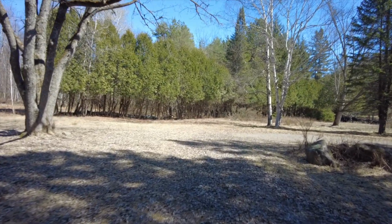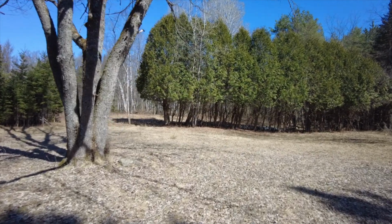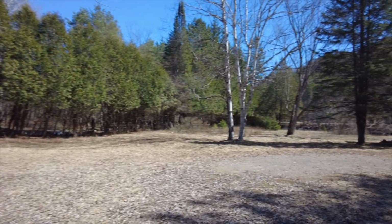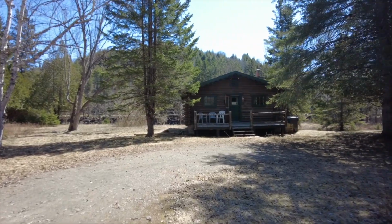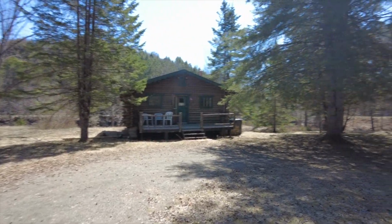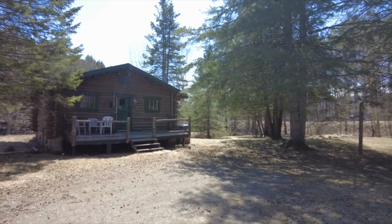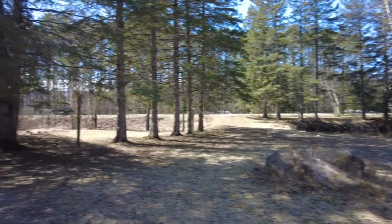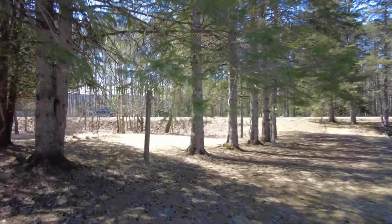So, I do not think that the pond is somewhere that people would likely swim. But of course, the river is just amazing for swimming for adults and children that are able in the summertime. Just absolutely beautiful, warm water, sandy and rocky bottom. So there you have it, the entrance to the property and the pond side.